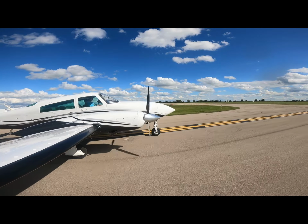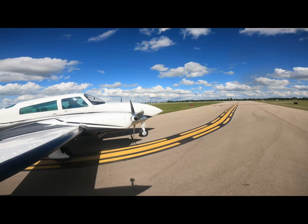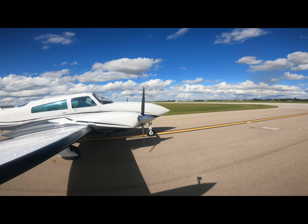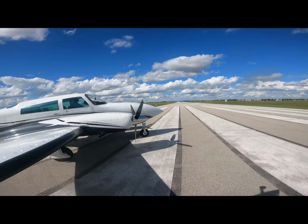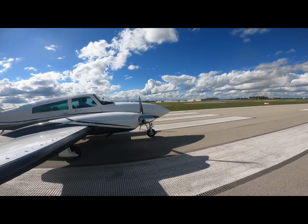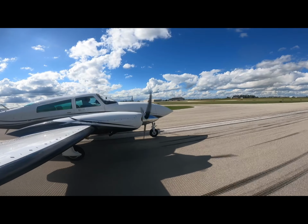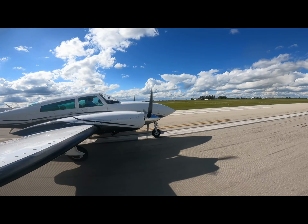DeKalb traffic, Twin Cessna November 213 Mike is departing runway 02, northeast departure. DeKalb traffic, Arrow 33804 on a 5 mile final for me too. DeKalb. And away we go. All right, two good engines, 93, 92. Pick up traffic 418 Tango Juliet, from the ramp to runway 02, pick up.